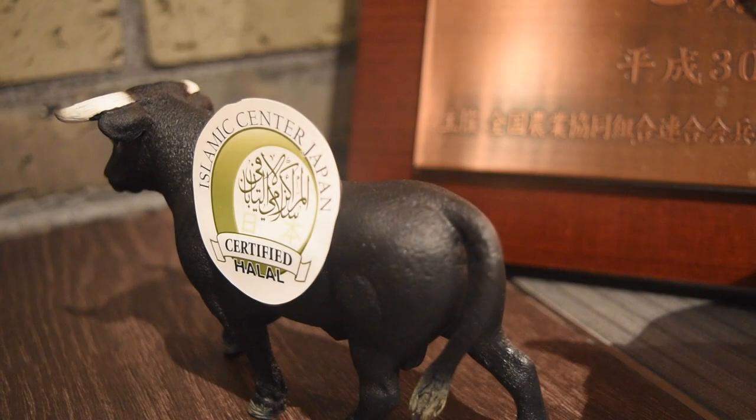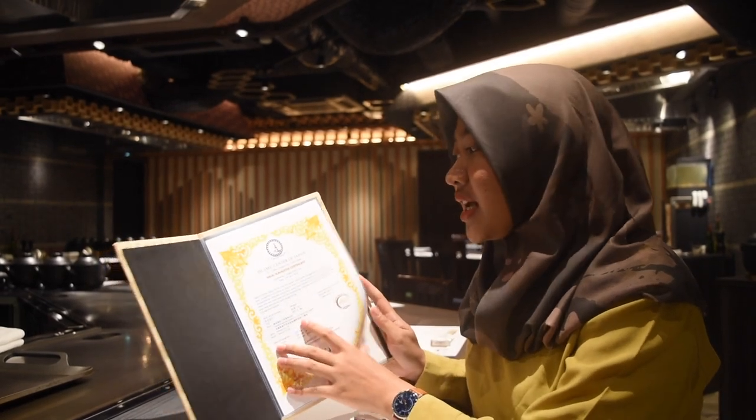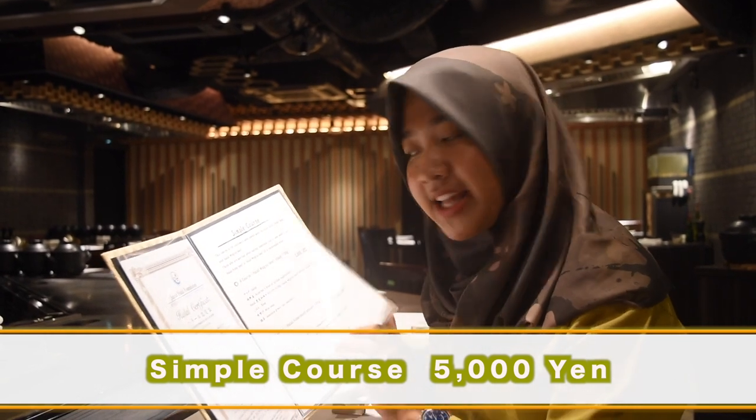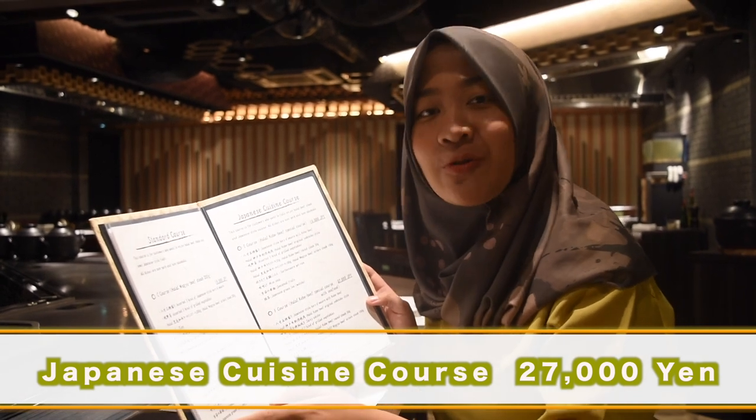Halal Wagyu beef, and it's already certified by the Islamic Center of Japan. Here you can see the certifications. They have several kinds of courses in this restaurant, starting from a simple course at 5,000 Japanese yen. The most expensive one is the Japanese cuisine course, 27,000 Japanese yen.